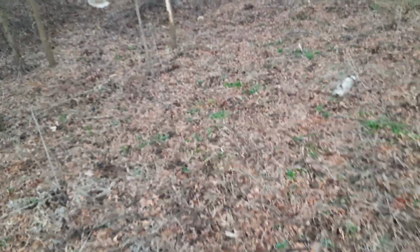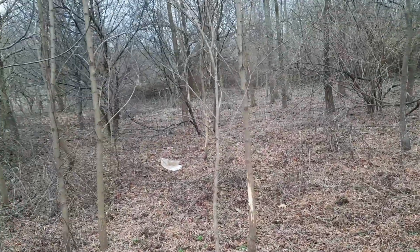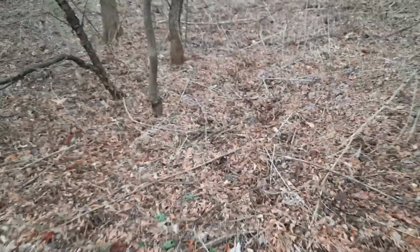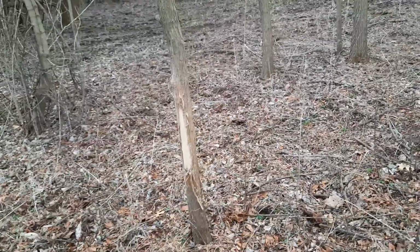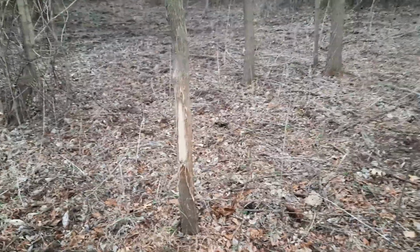Well, I think I found the late season buck hangout. Rub, and then another rub back there. Following a line here. This one's on a pretty decent sized tree. I believe all of these are new within about the last 3 weeks. I don't think I would have missed something like these. Had a pretty good one there.